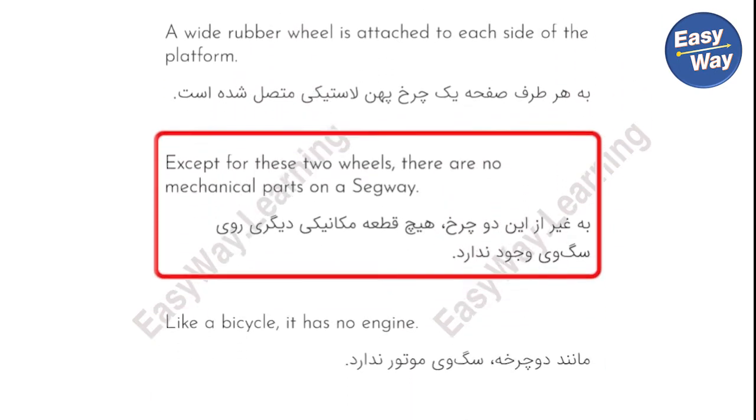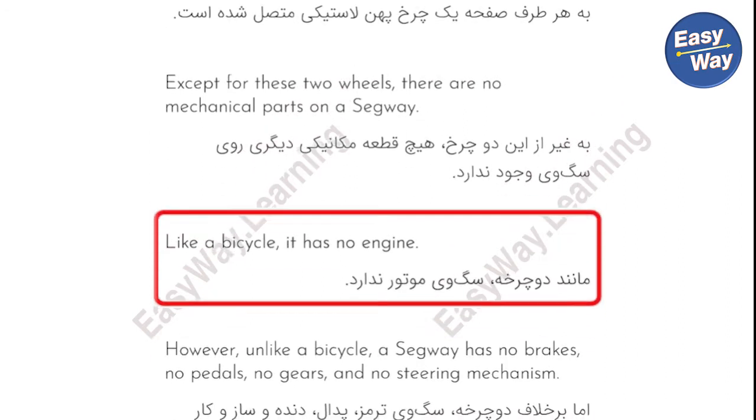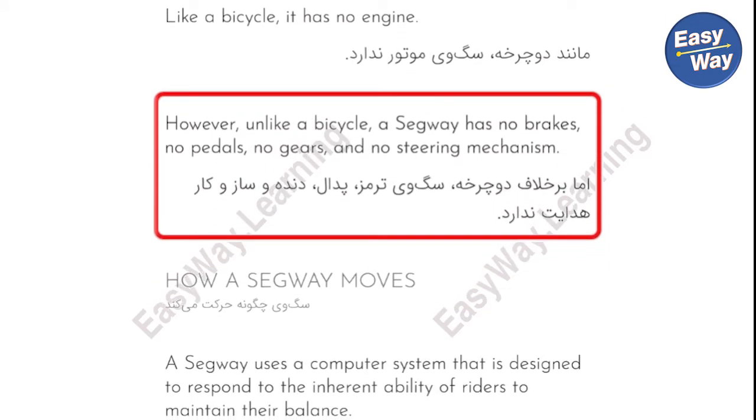Except for these two wheels, there are no mechanical parts on a Segway. Like a bicycle, it has no engine. However, unlike a bicycle, a Segway has no brakes, no pedals, no gears, and no steering mechanism.